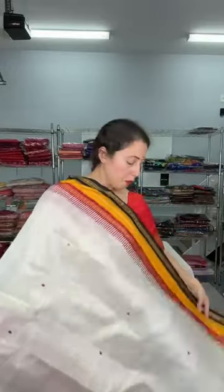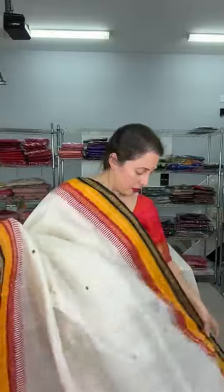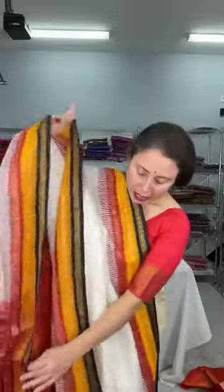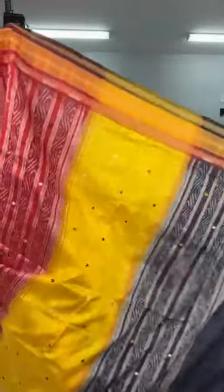Look at this one. This is the Orissa handloom, pure silk, lightweight. Look at the border. Equal size border on both sides. Beautiful combination of black, yellow and red. And look at the pallu of the saree. This is the pallu of the saree.